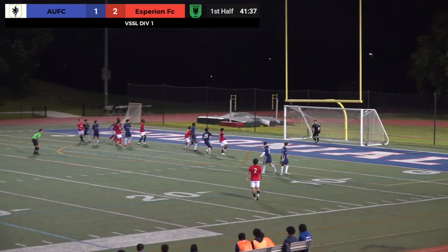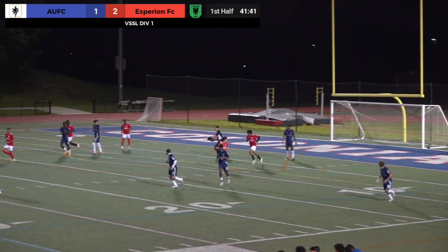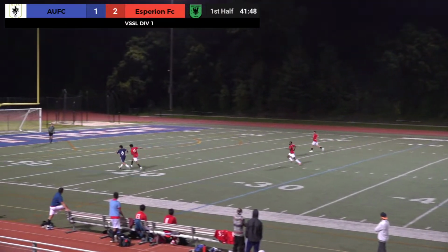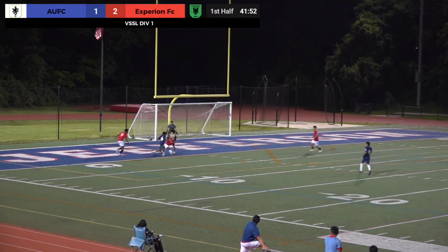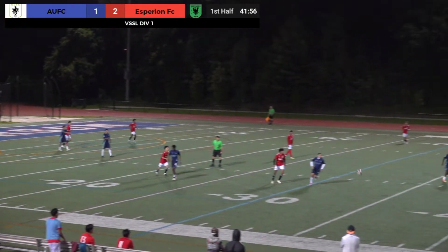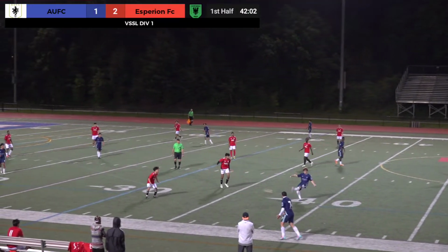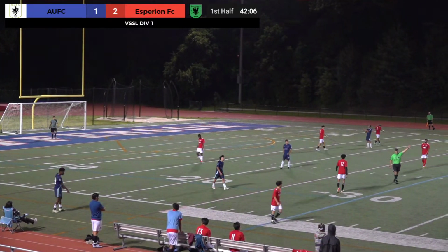Esperion play the ball in here. There's no runners at that front post, just easily drops into Anthony Vogue. Andrades is played in behind here. Holds it up well, cuts inside, and again. And Blackett's there for Esperion. But Alexandria still pressing here to end the first half. Lobo. It's a little too strong on that entry ball.